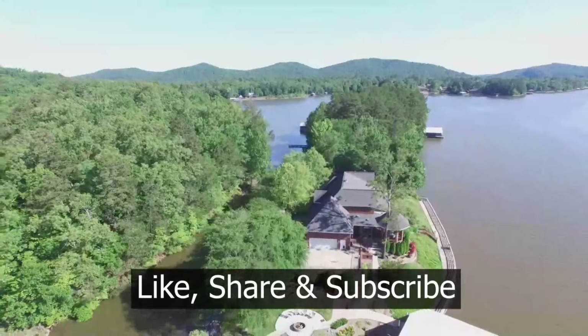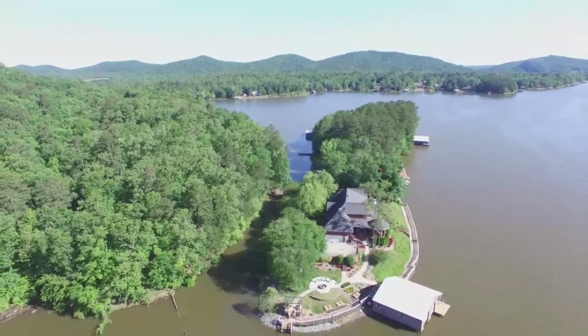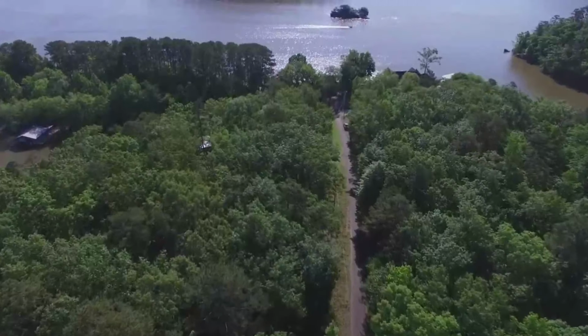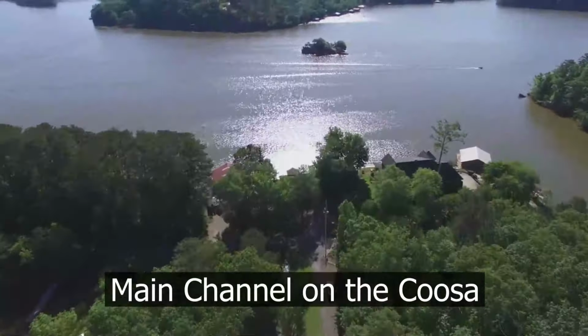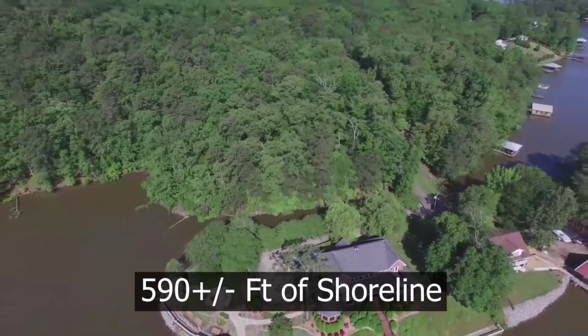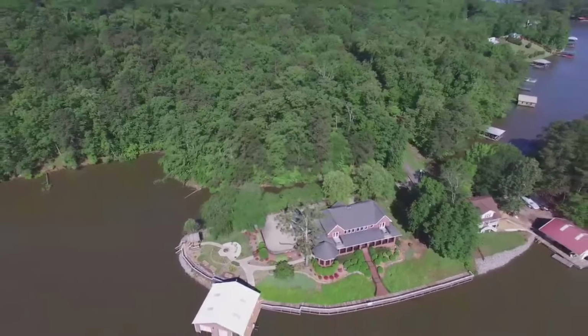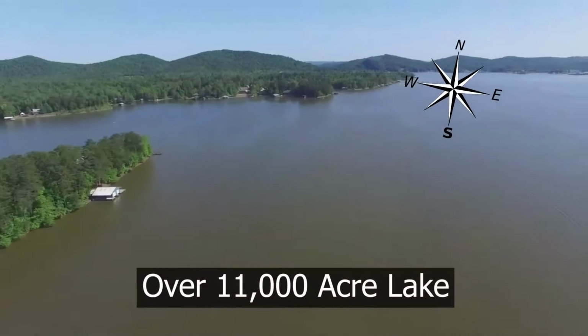We're posting videos, and most importantly, please share this, because this is one of these properties that's very unique and it deserves the attention. But you have this private road as you kind of come in to the property, and then you're kind of on this island. It's 590 feet of shoreline. The only part of the property that does not have waterfront is the part that it joins the neighbor.